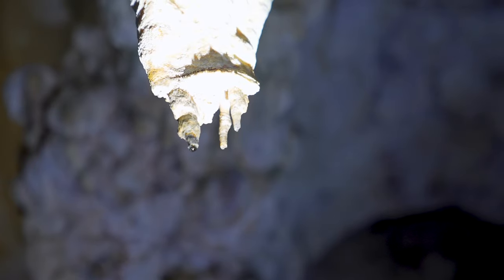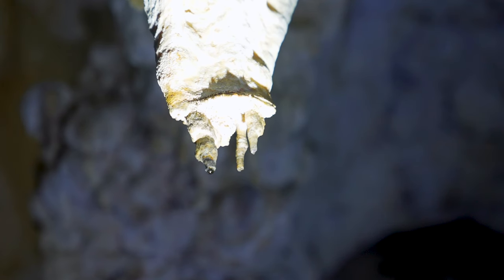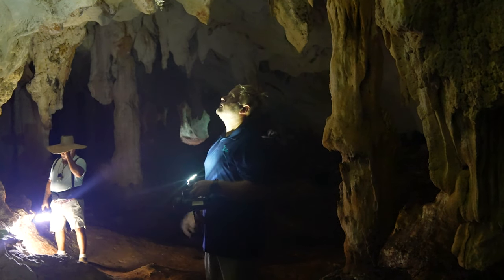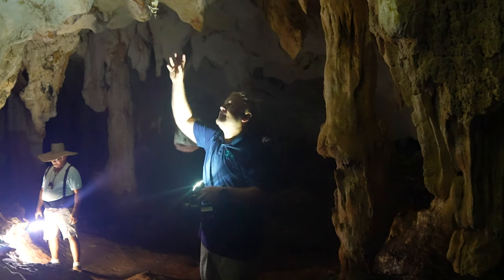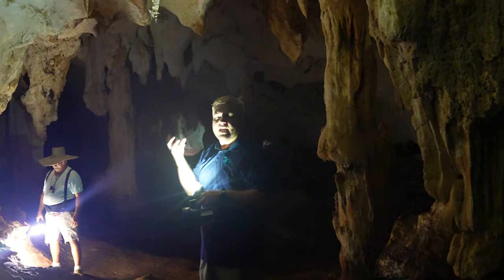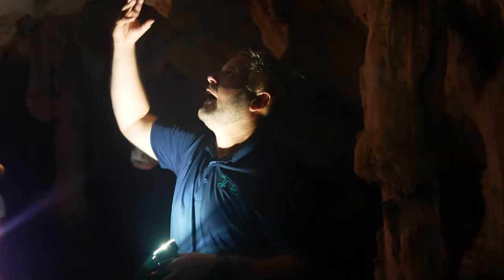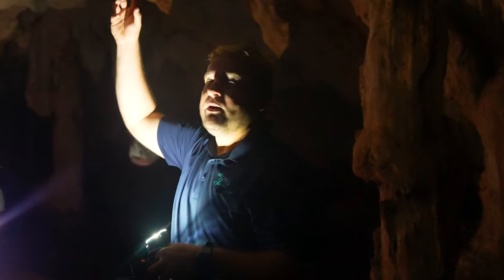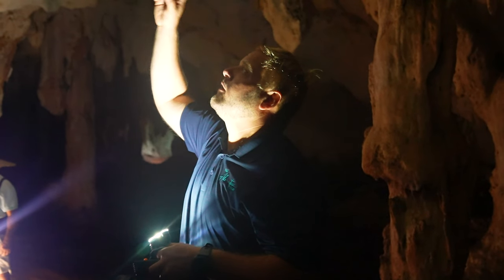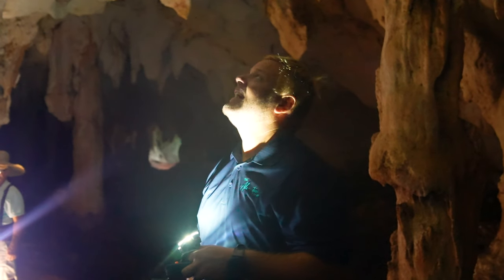It's been really dry here, so they haven't had any water seeping through the ground, coming into the cave system. The entire cave is dry. But this one here has a little bit of water on it. And what creates the stalactites is actually the minerals inside of the water. So as the water filters through the sand and the topsoil and comes down through the ground through the natural process, it leaves behind the minerals. And the minerals are what create this column coming down from the ceiling called a stalactite.